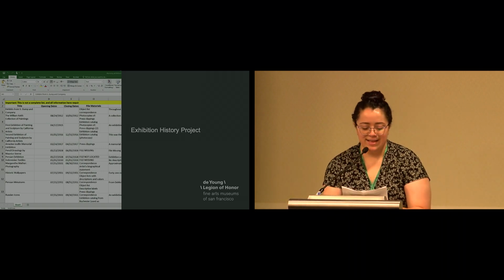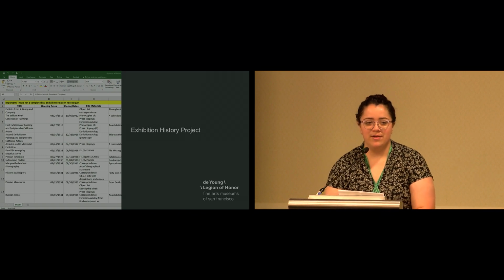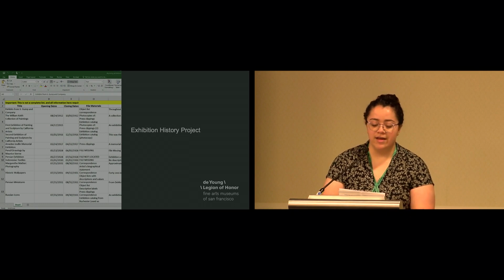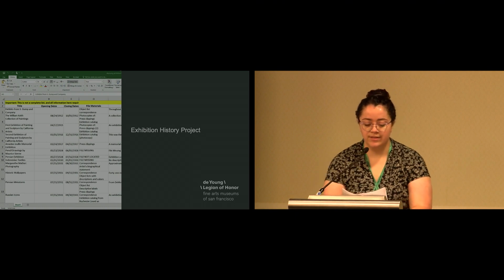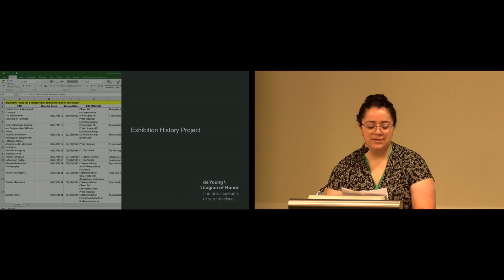Okay, so the Exhibition History Project was the name of what the volunteers did to process exhibition records. It began in about 1983 by volunteers. There was no oversight, no training, no structure, no standards. And basically, these volunteers did much of their work in a vacuum. Though the volunteers did have good intentions, the project had to be stopped in 2016 because they were doing more harm than good.